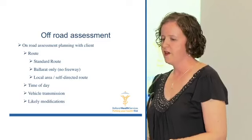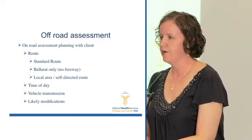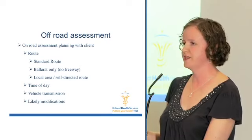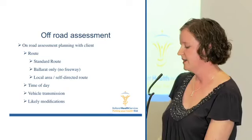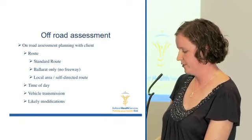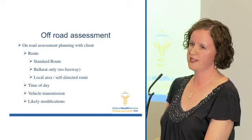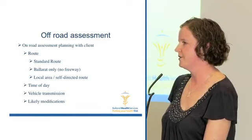So the final step for the off-road assessment is to really plan out our on-road assessment quite carefully. So that's taking into account all of the information that we've gathered during the off-road assessment and primarily the client's report about where they want to be able to drive. So the route that we select depends very much on the type of driving that they want to continue to do. So if they ever need to or want to be able to drive on the freeway, if they want an open licence that lets them trip up to Queensland, then we perform our standard route assessment.